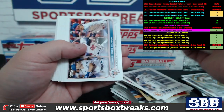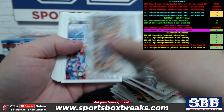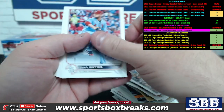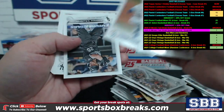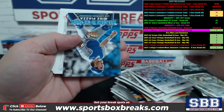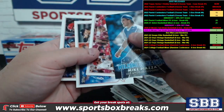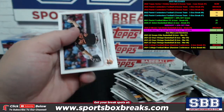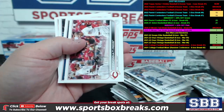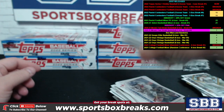Chad Pinder. I think I see a backwards card coming up. Am I wrong or am I right? Apparently I'm wrong. Piazza, welcome to the show. All right. That is that.